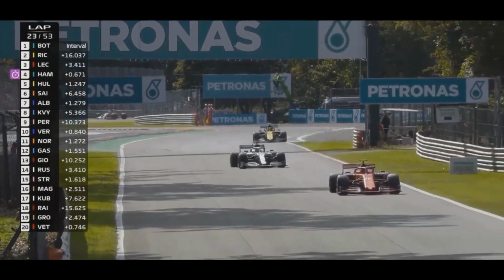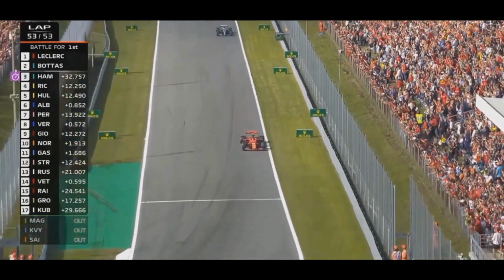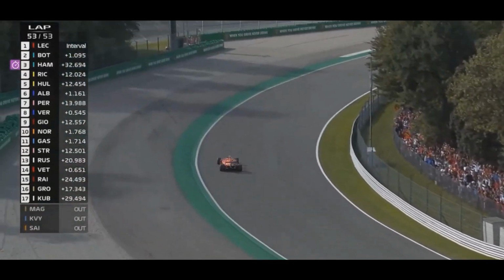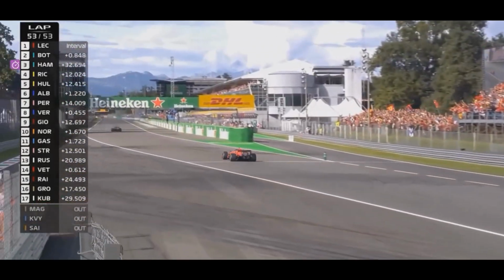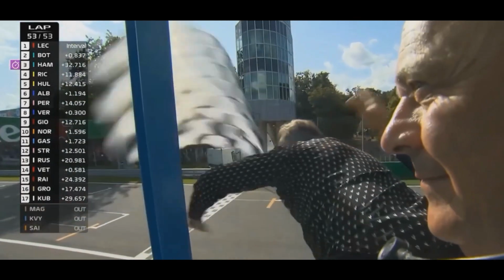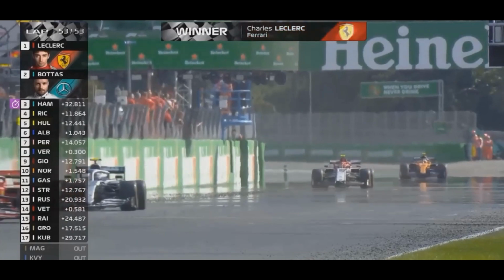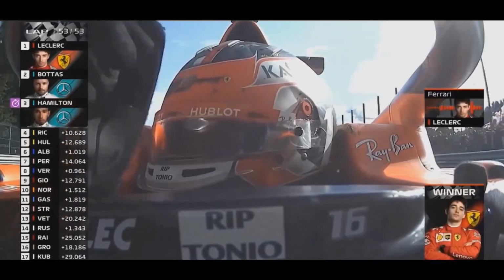And you can hear the cheers from Monza. Can see the celebration starting. He's got one more corner, the famous Parabolica to go. Mercedes threw everything at him today. Charles Leclerc has coped brilliantly. He won in Spa. He wins in Monza. Charles Leclerc is the winner of the 2019 Italian Grand Prix. You've done it.